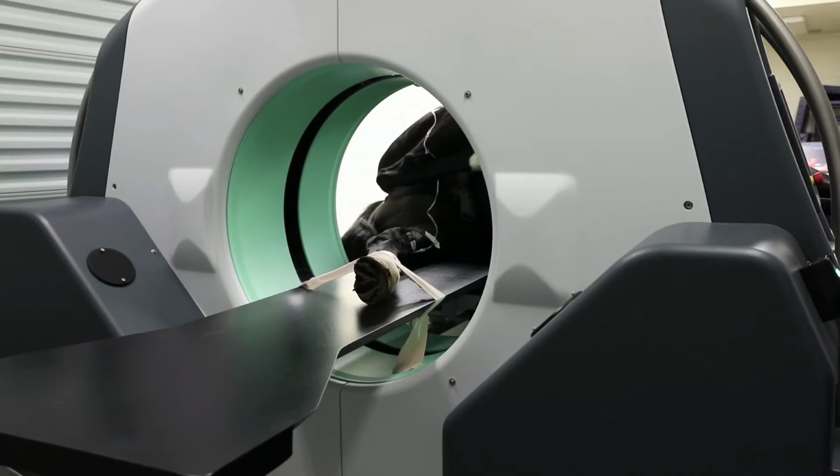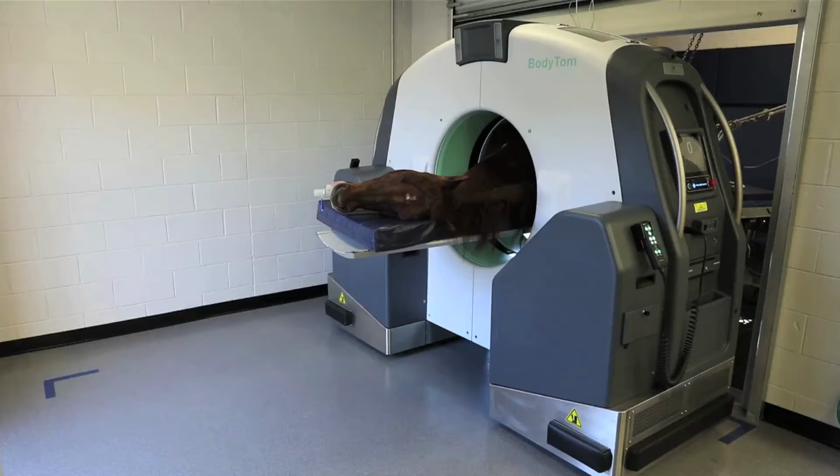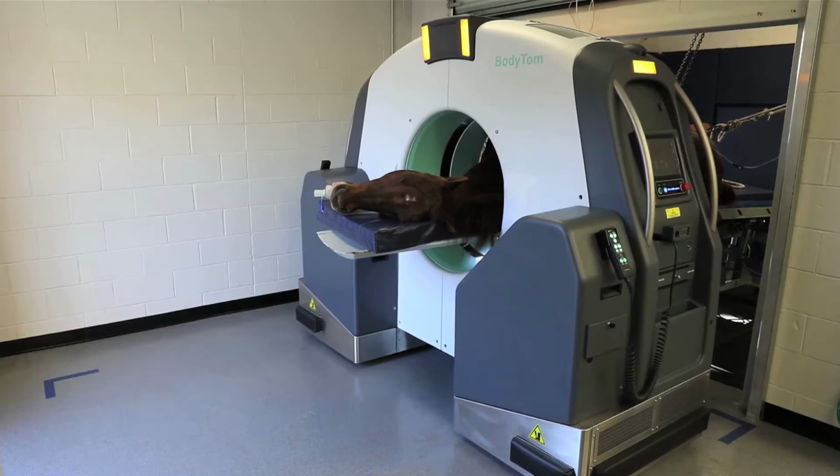One of our favorite uses of the CT in our sports medicine practice is the proximal suspensory. It gives us the best of both worlds with the arterial contrast. Cervical spine, we're one of the first clinics in the world to be able to image the cervical spine successfully all the way from C1 to C7/T1.